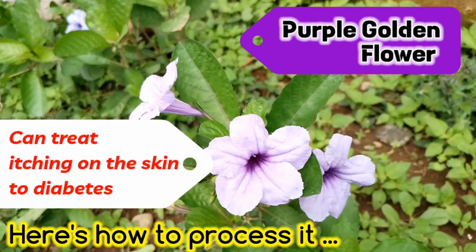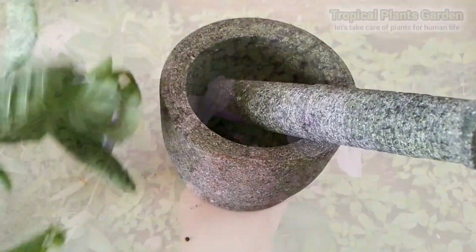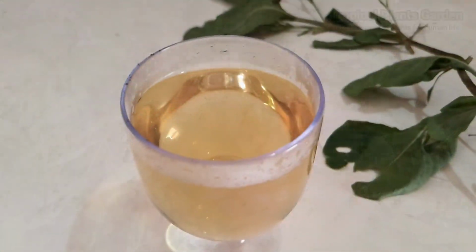Herbal golden flower plant can treat itching on the skin to diabetes. Here's how to process it.